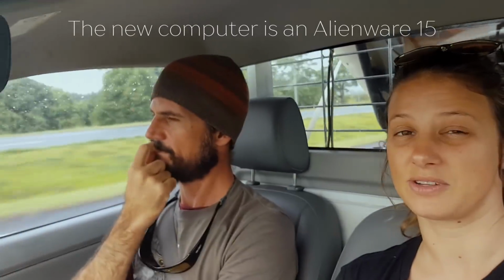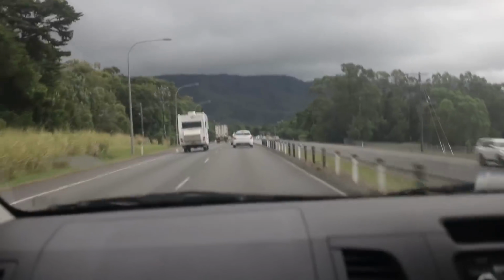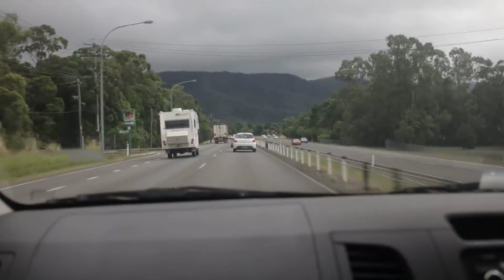We purchased a new computer with our PayPal and Patreon funds because we really were struggling with our old MacBooks, our 8-year-old MacBooks. So that's been great, but it's been a big learning curve for us. We've been spending a lot of time in front of the computer, learning how to use a new editing software, DaVinci Resolve, which we really love, but it's just learning a new program.